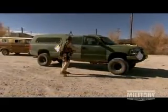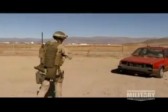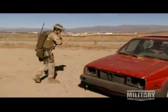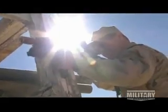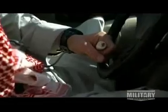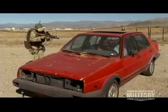Teammates watch from an armored vehicle as trainee Nick Tobacco approaches the car. As you're an EOD tech approaching this situation, is there anyone else in the vehicle? Is there a radio control device that is hooked up? Is the man even dead? Let's go. Suddenly, the driver erupts into action, reaching for a trigger switch.